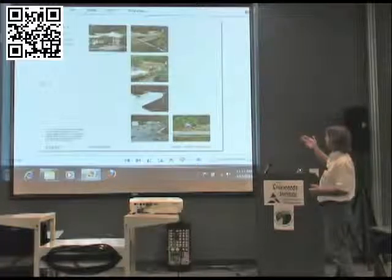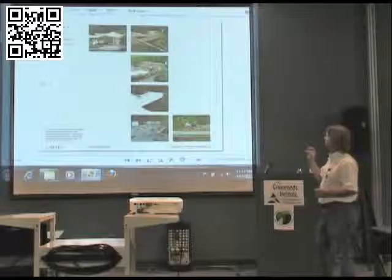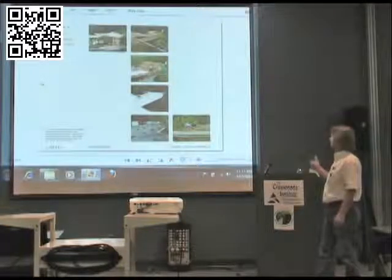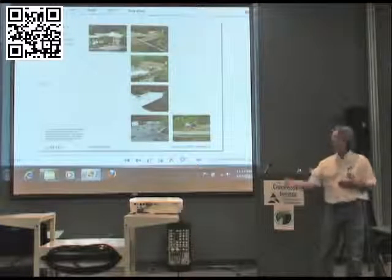So you're seeing the sequence. The upper right-hand corner picture is the original roof, and you can see it was starting to grow mosses and such, so it wanted to be living anyway. Part of the idea is that you just work with nature to do what it wants to do naturally anyway.